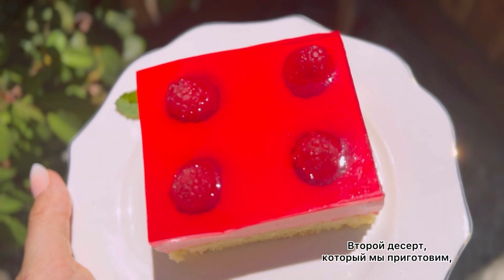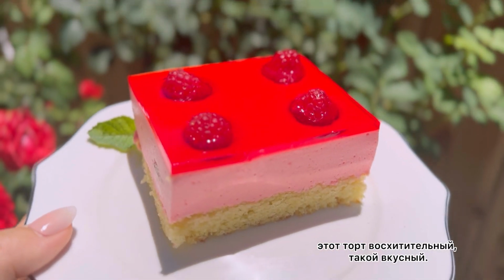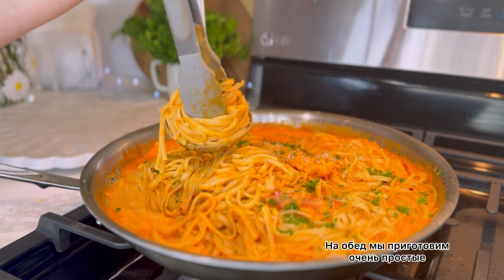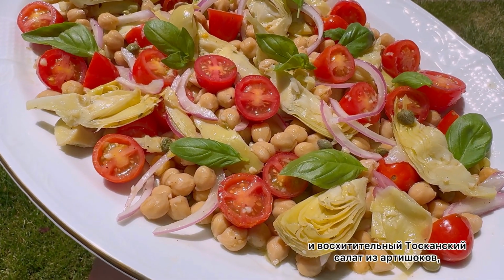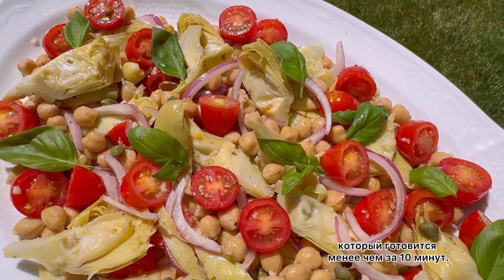The second dessert we're making is this delicious raspberry Jello cake. Oh my, this cake is so delightful, so creamy, so delicious. For lunch, we're preparing this very simple 30 minutes lobster pasta and an amazing Tuscan-inspired artichoke salad that comes together in less than 10 minutes.